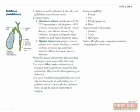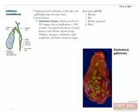On to gallstones. There are different causes and different types of stones. Increased cholesterol, increased bilirubin, decreased bile salts, and simply gallbladder stasis can all cause stones. The two types are cholesterol and pigment. Cholesterol stones are much more common, about 80% of all stones. They're generally radiolucent, though 10 to 20% are opaque due to calcifications.